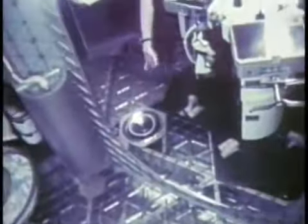We all know Alan Shepard was the first to play golf on the moon. Well, here's the first space ball game ever played.